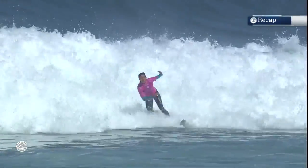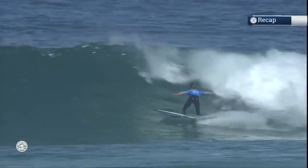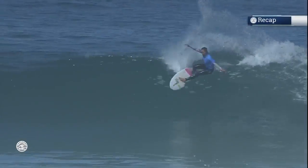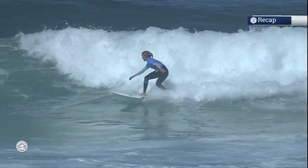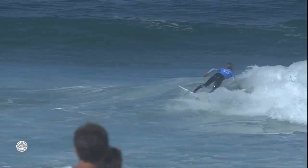Talking about her keeping the rail engaged, but Sally Fitzgibbons taking off on this right-hander and going to town. The highest wave of the event so far, 9.0. You see the deep cuts that she draws in this wave, not leaving much else to be utilized, squeezing every ounce of goodness out of that ride.